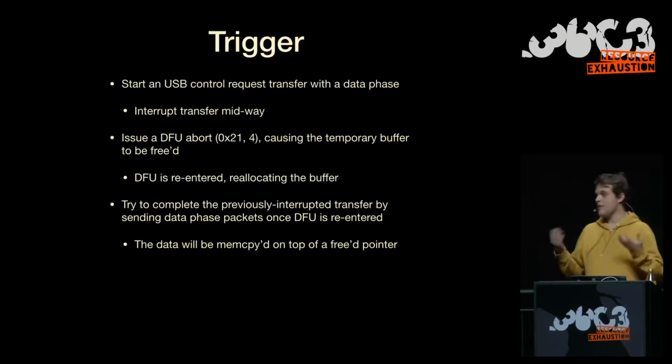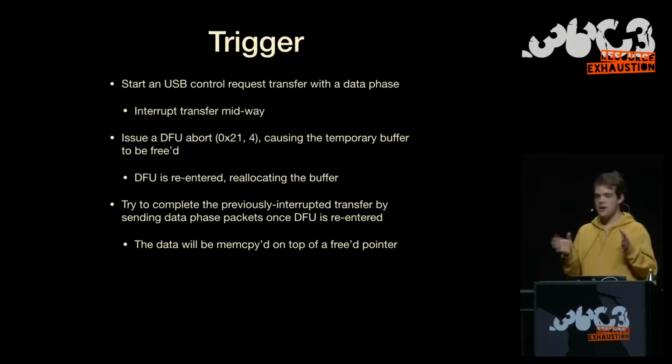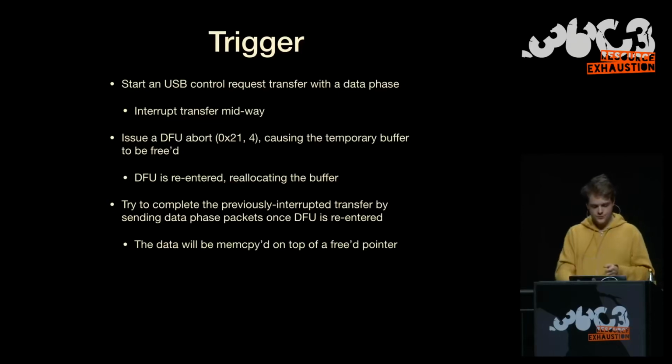Once DFU is re-entered, the USB stack is available again to be used, but we have our dangling pointer still available. And if we send a data phase at this point in time without an associated setup packet, the pointer is going to be reused from the previous setup packet that we sent during the earlier DFU stage. And as soon as this happens, the data is going to be copied on top of such a freed pointer.